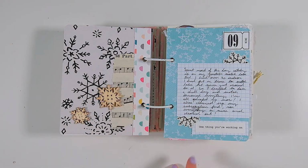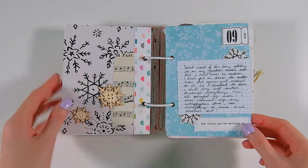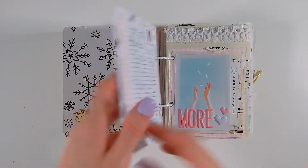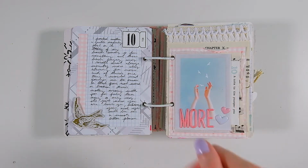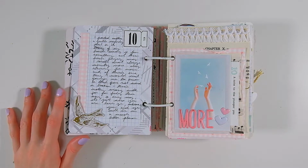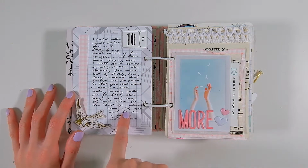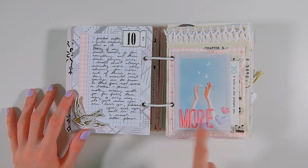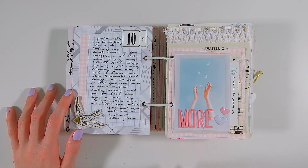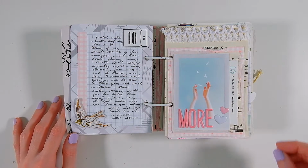And day 9 was also a prompt, one thing you are working on. I have no idea what I wrote, but that is this. Day 10 was another one of my creative self-portraits, and I put that in here. And of course, you see how this ink, I was using Muji pens, and they just rubbed off on everything. They rubbed off on these alphas from Felicity Jane here, if you can see. But in my photographs, they're beautiful and pretty. But yeah, everything is just kind of smudged right now.